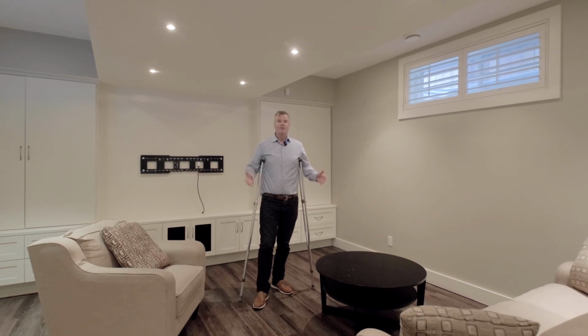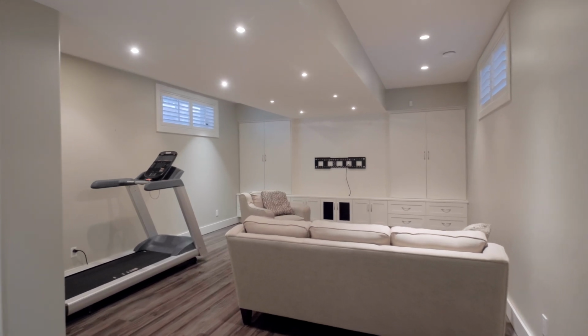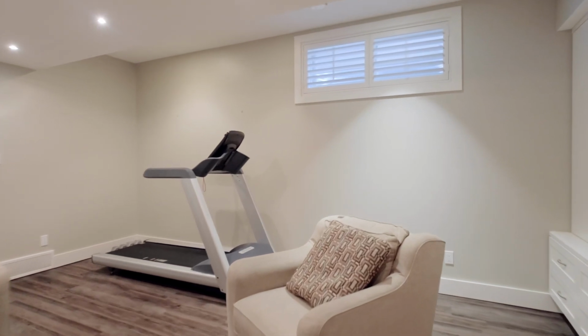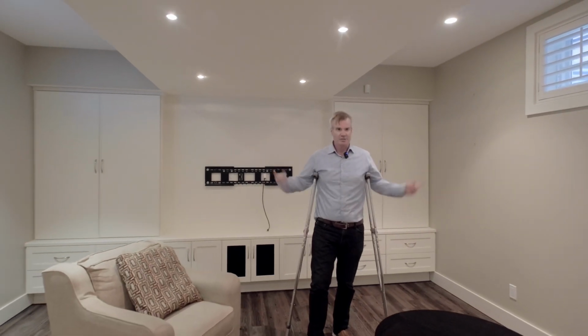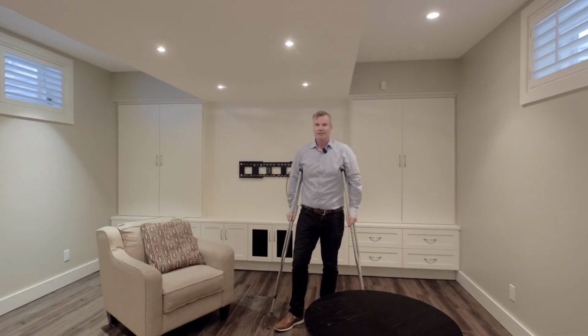So I think the lower level has everything that you would expect to see in an infill for Marda Loop. We have plenty of room here to put a sectional sofa, love seat, so this can be the main area to watch movies or the hockey game. The built-ins are great. They're going to allow you to put in whatever size of TV you want. We've got 2 windows here, so there's natural light coming in, but we also have pot lights throughout, which also give you the kind of lighting that you would want at nighttime.